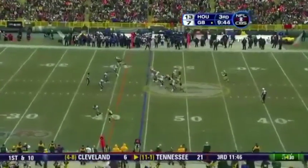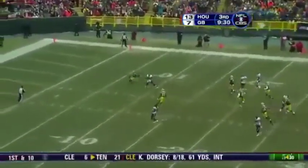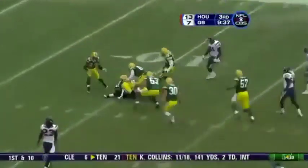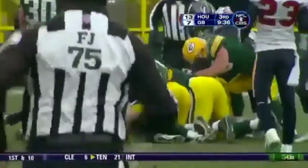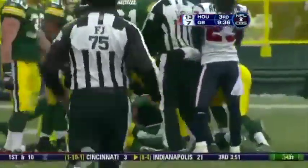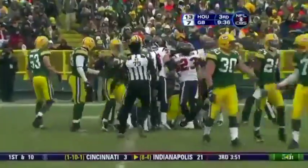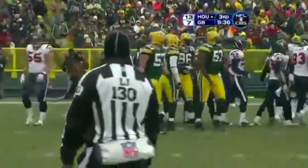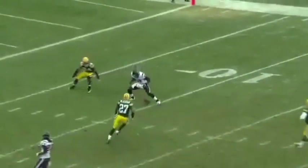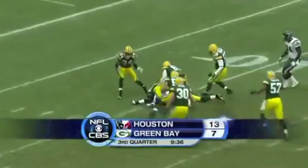So Capanos will punt from the 42. Pops this one high in the air. Jacoby Jones lost it, gets it back, and covers it up at the 10. A 34-yard punt. So Jeremy Capanos, after a 25-yard punt on his first one, has really settled in and has done a fine job of punting the football for the Packers. Jacoby Jones taking his eye off of it. He gets a lucky bounce.